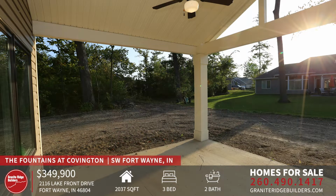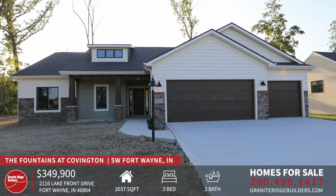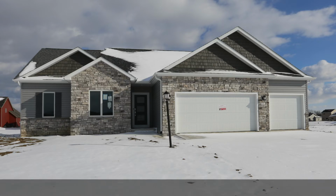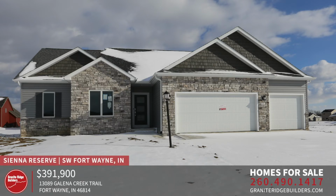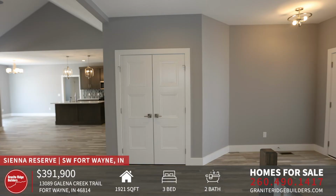Call us today. This is your last chance at a brand new home located in the Fountains in Southwest Fort Wayne. We are so excited to share with you for the first time 13089 Galena Creek Trail in Sienna Reserve off of West Hamilton Road, just north of 14 in the Southwest Allen County School District. This 1921 square foot ranch is beautifully designed with a true split concept layout.